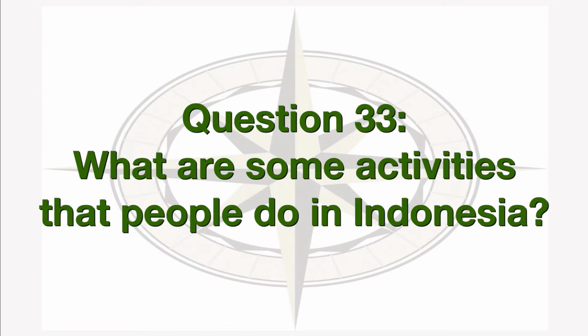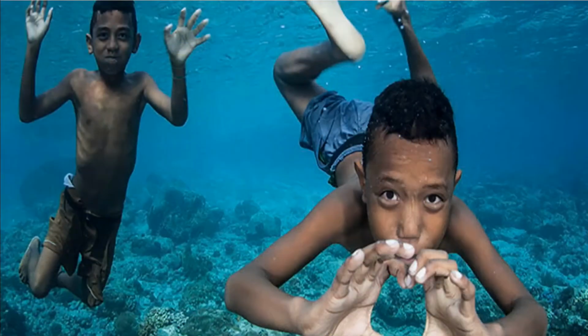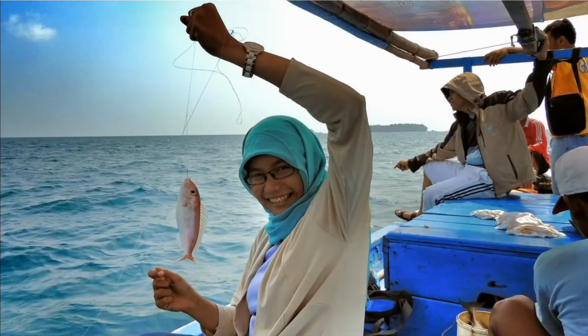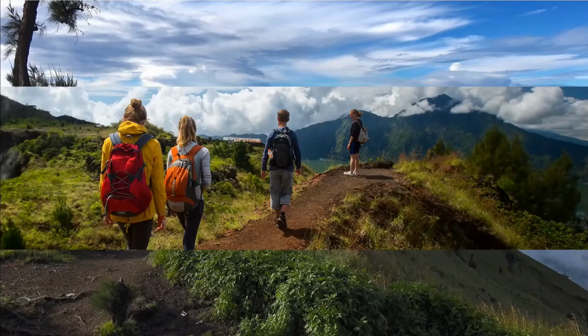Question 33 is about the Indonesian people and activities. So what are some activities that Indonesians like to do in Indonesia? It depends on where you live. If you live around the beaches, then people like snorkeling, diving, swimming, and fishing. If you live next to the mountains, usually people around there like to go hiking and trekking.